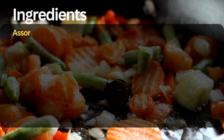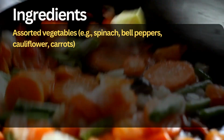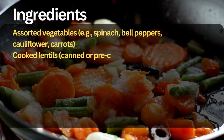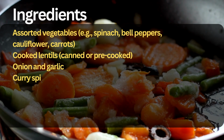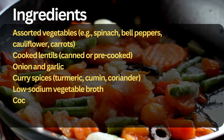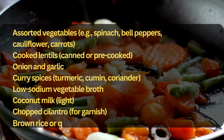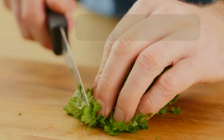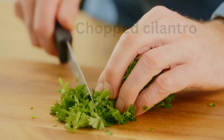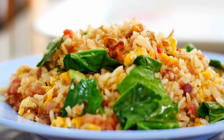Ingredients: assorted vegetables, for example spinach, bell peppers, cauliflower, carrots; cooked lentils, canned or pre-cooked; onion and garlic. Curry spices: turmeric, cumin, coriander. Low sodium vegetable broth, coconut milk light, chopped cilantro for garnish, brown rice or quinoa.